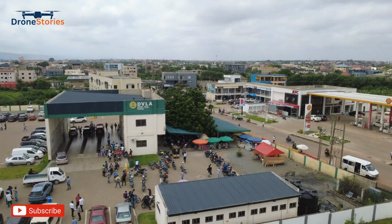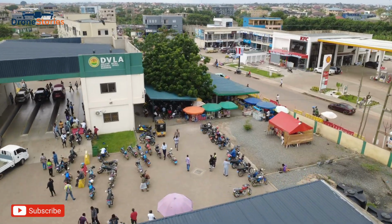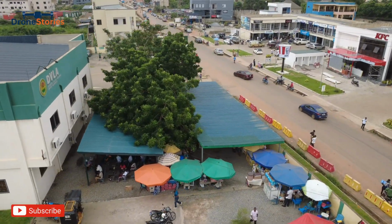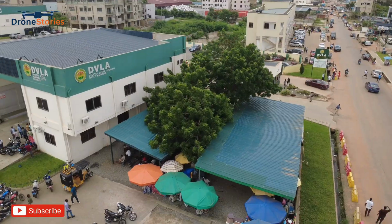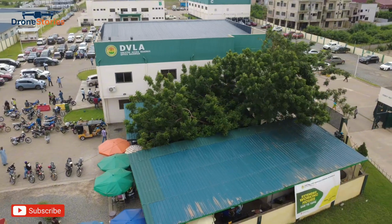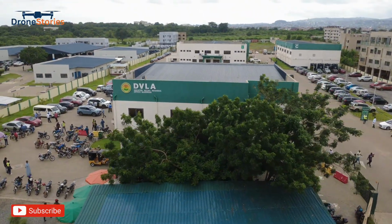Sometimes you see a vehicle and you wonder how it got a permit to take passengers. It's literally metals everywhere, and this thing passed the test. Anyway, I think here is like a waiting place for whoever is coming to do whatever they are coming to do there.